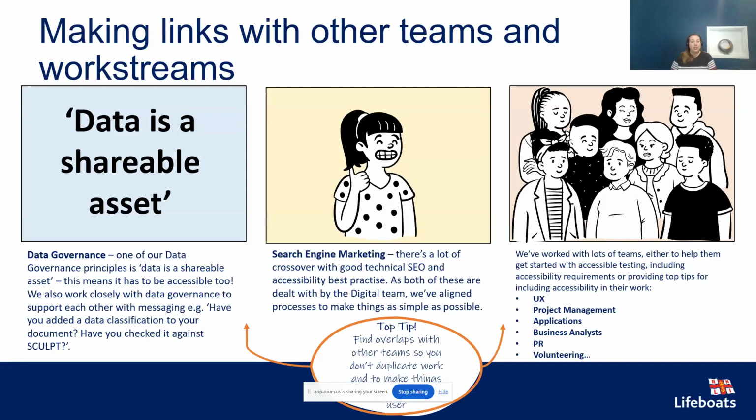We talked about search engine marketing earlier. So there's a lot of crossover between good technical SEO practices and accessibility best practice. And because both of those sit within a digital team, we've been able to align those processes like we talked about earlier.